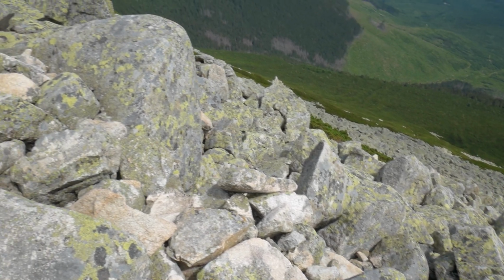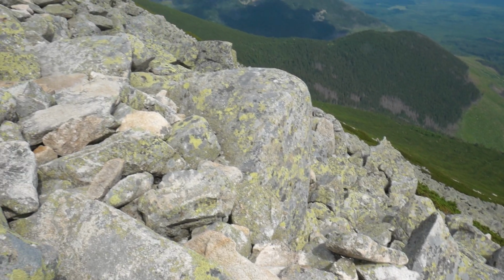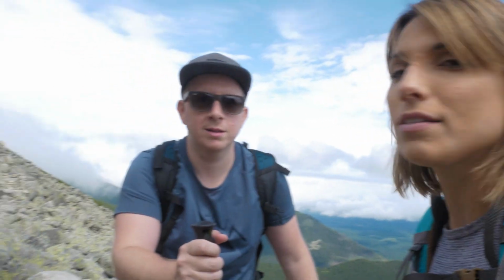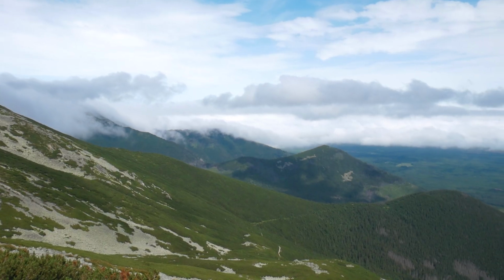So we've been hiking for about an hour now. The first part was quite uphill, and then since then we've just been going around the mountain in this rocky area. So there's big boulders which we're obviously going past. We don't know what there is, so it's a surprise for us. So we can see just the rocks only, and that's it. Let's go.